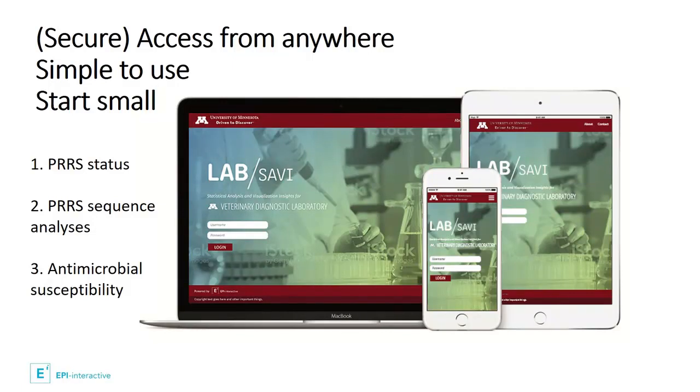So we still want to honor the security of the VDL data, because this is VDL data that's feeding this, and we take our responsibility to keep it confidential very seriously. And so we want people to have secure access from anywhere, and so that is a very important element of what we do.